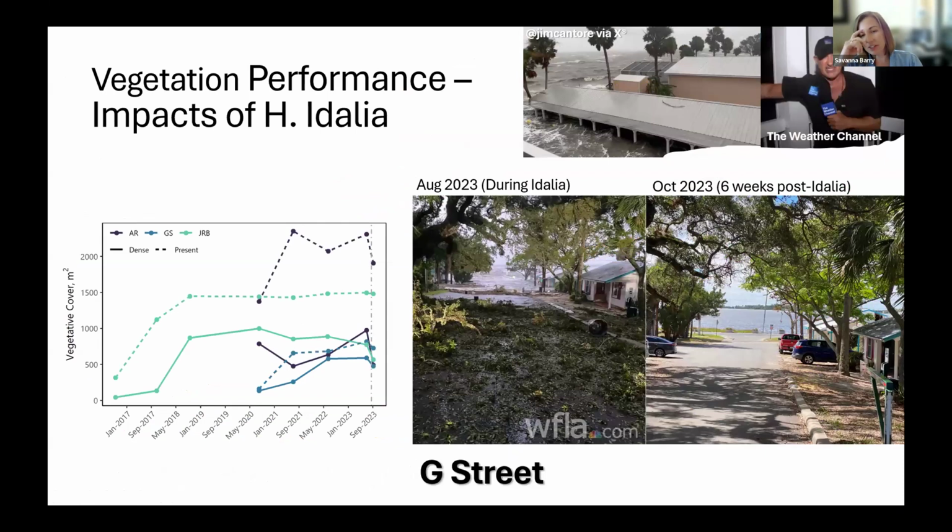Okay, so speaking of hurricanes, I know data's all great and everything, but I think a lot of people get more from looking at pre-post photos and photos from on the ground. So next, I'm just going to step you through several series of photos just so that you can get an idea of what this looks like on the ground.